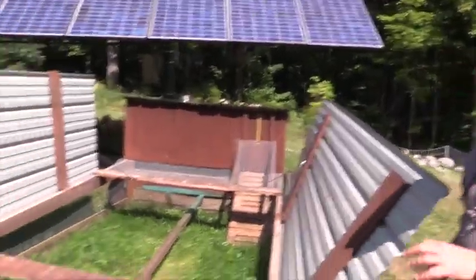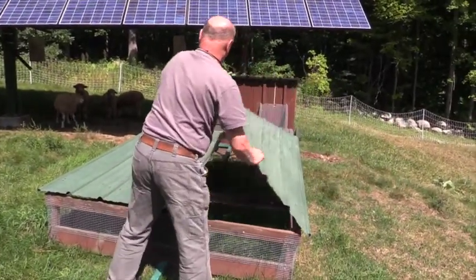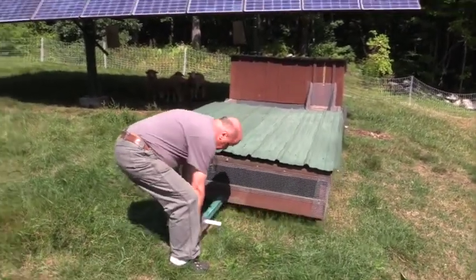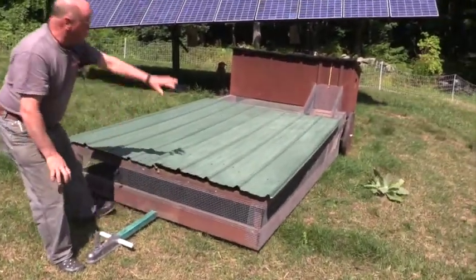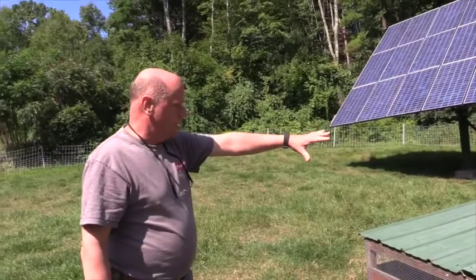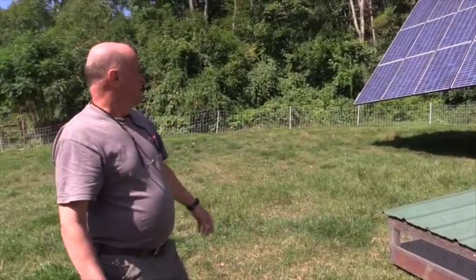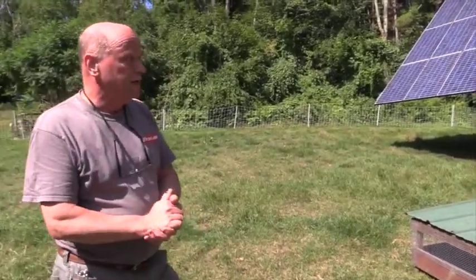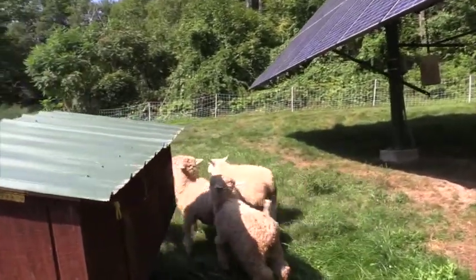I move the thing 10 feet, which I can show you. I can just pick it up like this and then just move the whole thing by the length of the corral that they have, and so they can graze on the next section, and the next day I move it again, and so I can do a whole field like that, piece by piece. I raised 12 meat birds this year. Sometimes I have also egg layers, but not this year. We did just meat birds.